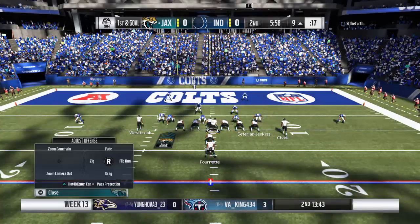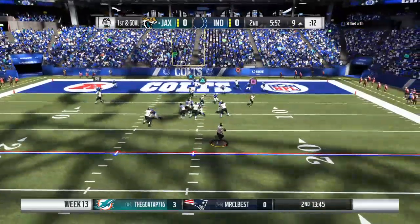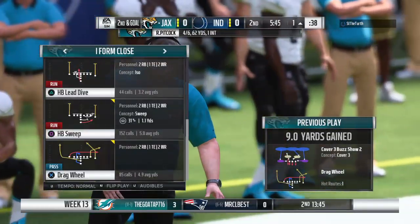Watch him now, Barney. He'll look to throw. That is caught at the 7-yard line. A gain of 9 there. Sets up 2nd and goal.